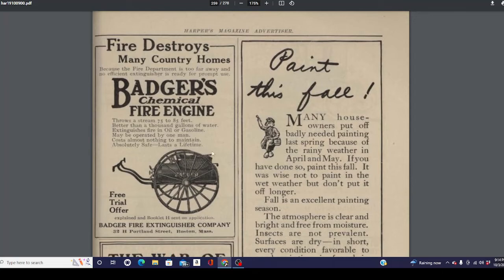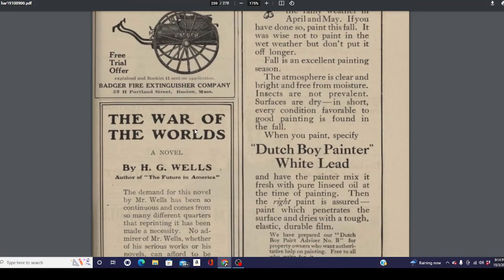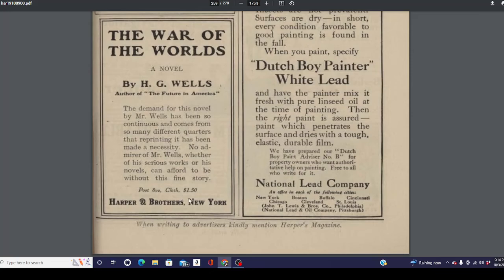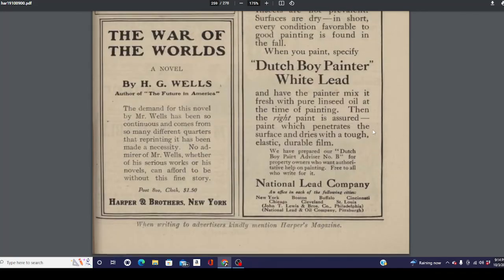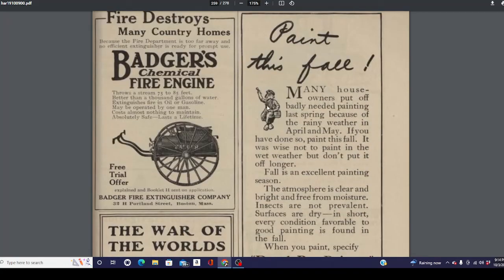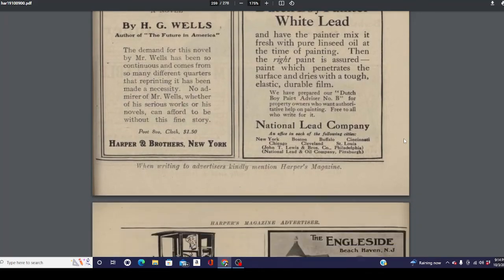Paint the fall. Badger's chemical fire engine. Wow, look at this old fire engine. Really cool. The War of the Worlds by H.G. Wells. $1.50. And that was what, $35 today? Dutch Boy Painter white lead. Well, yeah. Oh, so it had lead in it. The paint did have lead in it. And that's why a lot of people died.